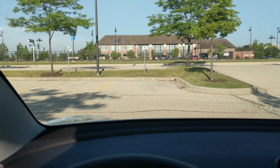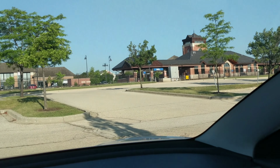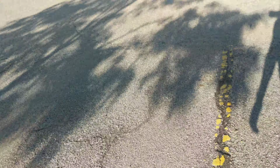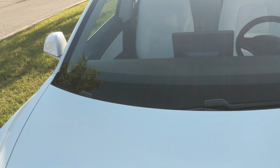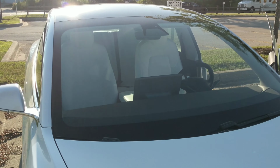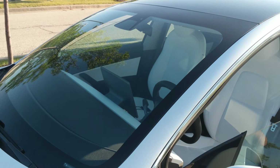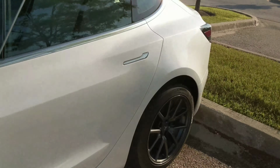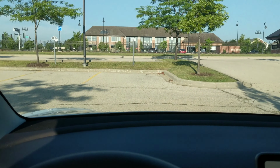Alright, so this is what the inside looks like with no tint on, and I'll show you guys what the outside looks like. Obviously it's just a regular windshield, and this is what it looks like on the outside. As you can see here, no glares or anything. One thing I did notice about that windshield tint is that on the inside you do get some like rainbow effect. So when I show you guys the before and after video, you'll see what I'm talking about, the rainbow effect.